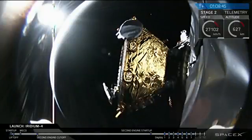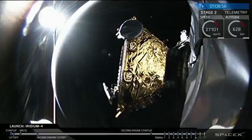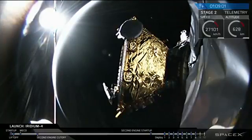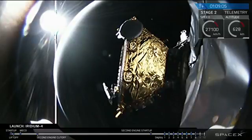Camera views have now switched forward again for satellite number 8. This one's on the back side of the dispenser, so we won't see it coming free from the Falcon 9. Spacecraft 7, separation confirmed. There's the confirmation. The 8th of 10 satellites has successfully separated from Falcon 9. There are two more to go.